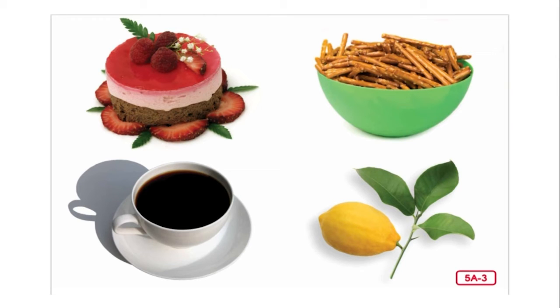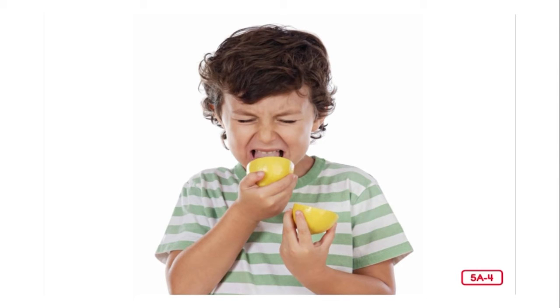Most people also agree that sour is not a pleasant taste. Lemons and pickles taste sour. What kind of face do you make when you taste something sour? If it's something really sour, like a raw lemon, most people pucker up. They suck in their lips like fish, squint their eyes, and wrinkle their noses.